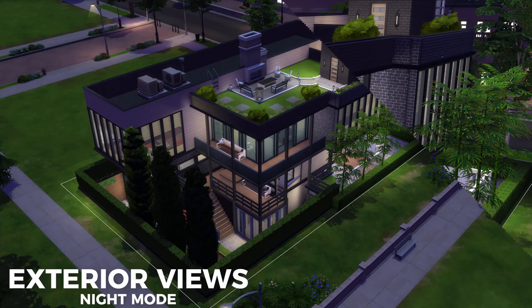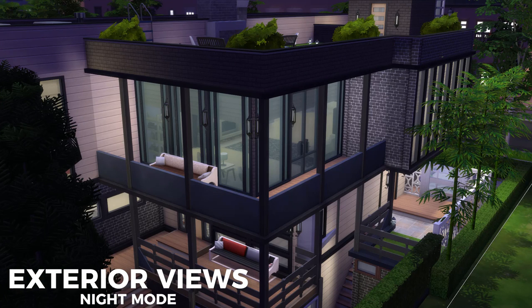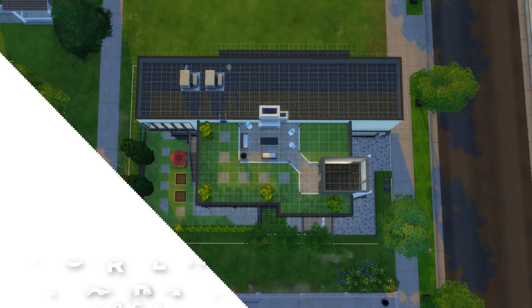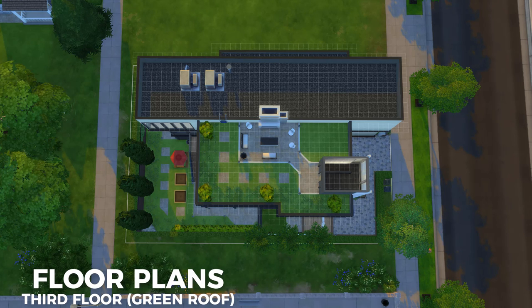And here's another shot in night mode, so it does look quite lively when it is at night. Everything's brightened up, and here's a lovely street view from the parquet viewing the house. So we're moving over to the floor plans, starting from the top going to the bottom.